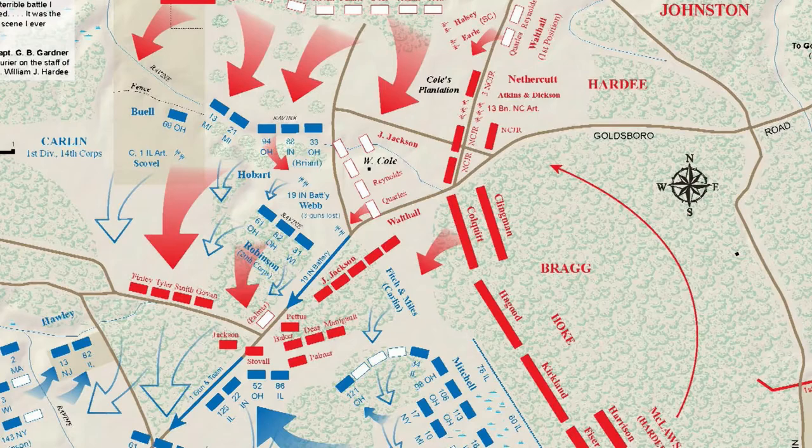About 2:45 p.m., the Confederates north of the Goldsboro Road, commanded by General William J. Hardee, launched an attack against Union General William P. Carlin's division of the 14th Corps and routed it. Some of Carlin's troops fled through Morgan's line in a rapid and disorganized retreat, wrote General John G. Mitchell, whose brigade held the left of Morgan's line.